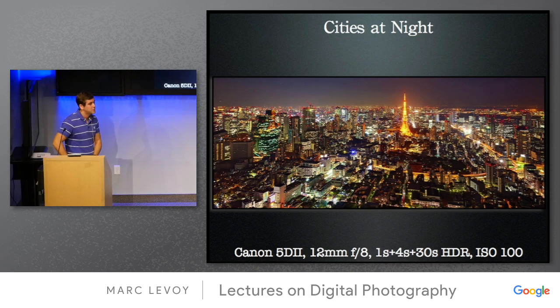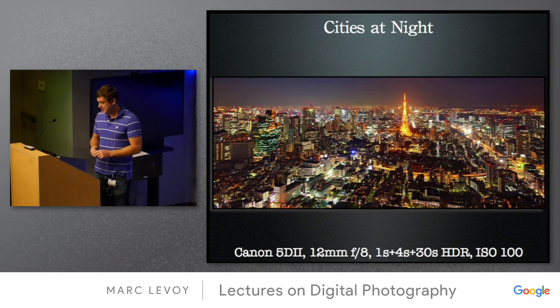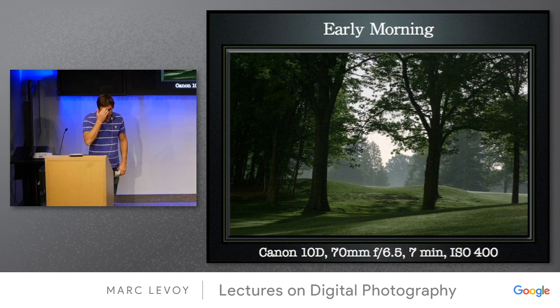Now, of course, it's not a panorama, so I can't make a wall-size print of it, but it was still a very, very sharp image, and you could make a normal-size print of it, or it makes a very nice desktop picture. Another time of day that's fun is early morning. I don't think I've ever woken up for early morning, but I have sometimes still been awake for it.